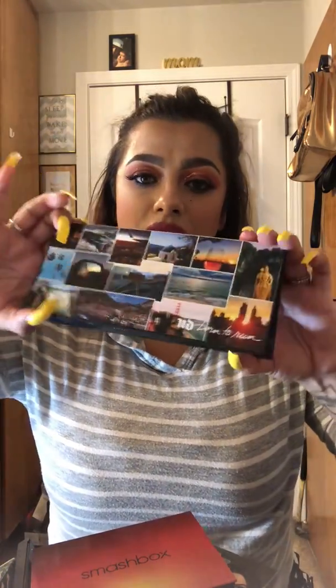Something else I've been liking is the Urban Decay Born to Run palette. Such a gorgeous palette. I mean, love it.